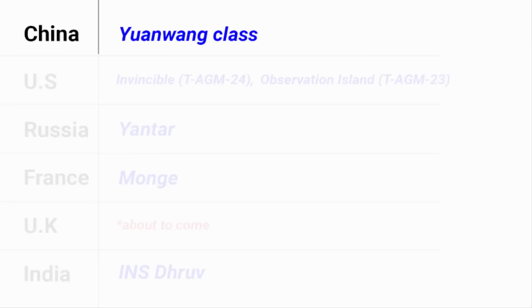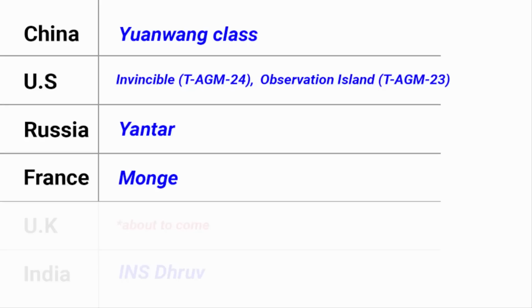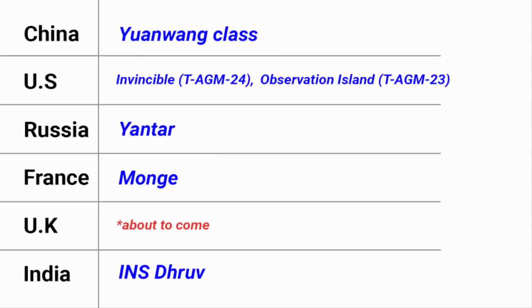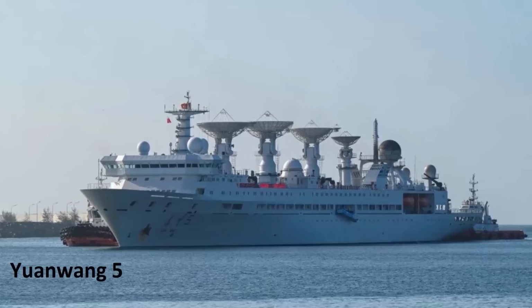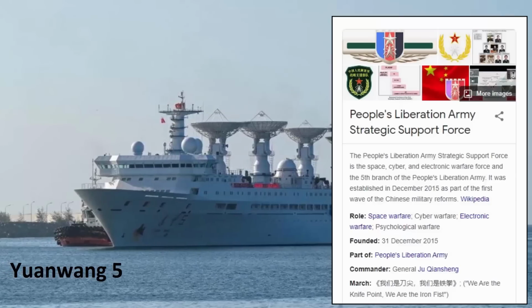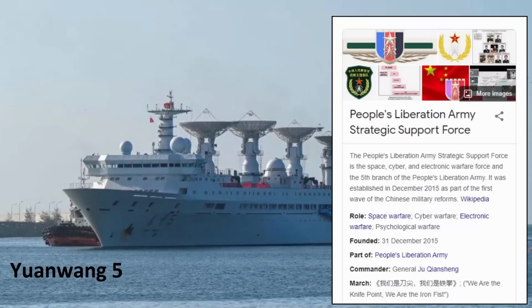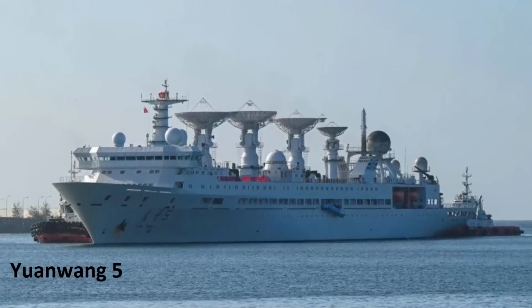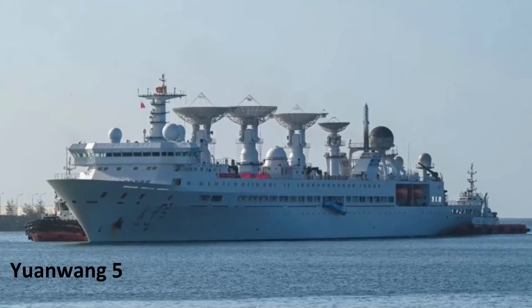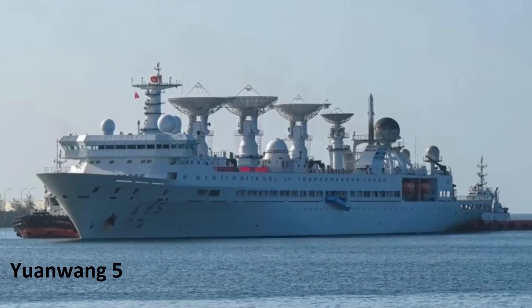Apart from China, this kind of tracking ships are owned by the United States Navy, the Russian Navy, French Navy, British Navy. Even the Indian Navy has a tracking ship by the name INS Dhruv, which was commissioned very recently. And by the way, this ship operates under China's People's Liberation Army's Strategic Support Force. The acronym is PLASSF. You'll notice that this ship looks like a civilian vessel, something like a regular cruise ship. But that is the strategic aspect of this ship, a civilian looking vessel conducting military operations.